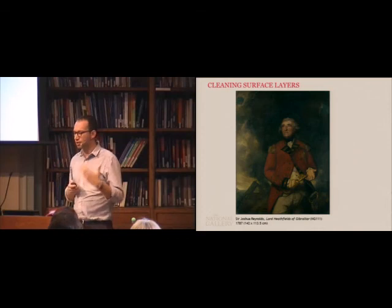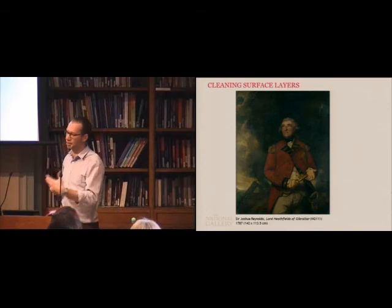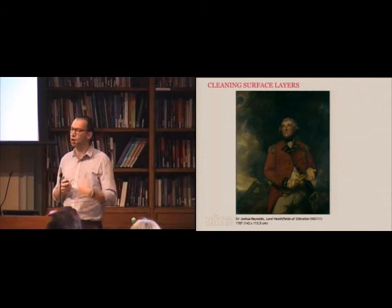That cleaning process is entirely dependent on having a difference in material aspects between the layer you're taking off and the paint layer. So if they are similar, it's going to be very difficult to clean the picture.